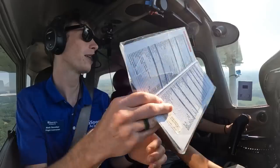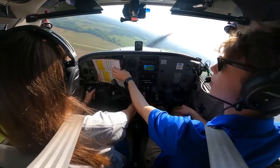So I think we kind of fixed that problem a little bit where she was fixating so much on the airspeed. I got her to look outside and I think that fixed it. So overall, it was a good flight. I'm glad that we were able to kind of fix the pattern work there before she goes on her solo. So I'm happy about that.